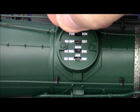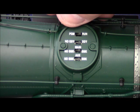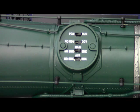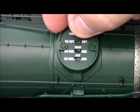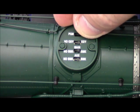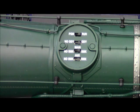The switches are program run. You place the switch in the program position to assign a locomotive ID number to this engine with either TMCC1 or Legacy, and in the run position to operate the locomotive. If you're operating conventionally, program is used as your E-unit lockout switch to keep the locomotive running in one direction at all times. The second switch is the Odyssey 2 on-off switch. In the ODY position, Odyssey 2 is enabled. In the no ODY position, Odyssey 2 is disabled.